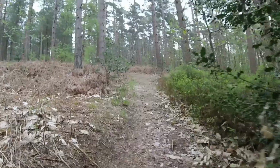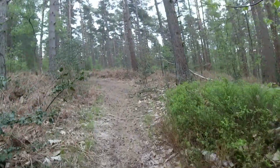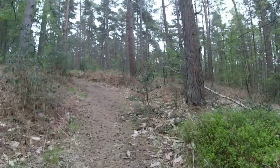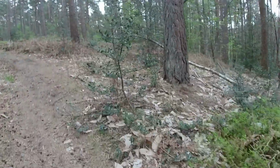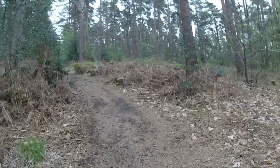There was some forestry work taking place out in this part of the woods not long ago. I know it was signposted off at the other end. Oh, we'll see what it's like now.